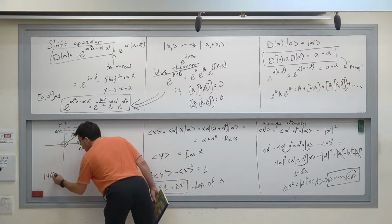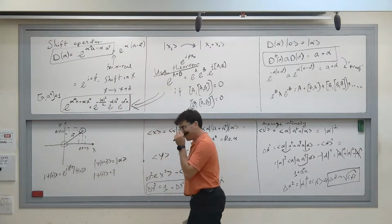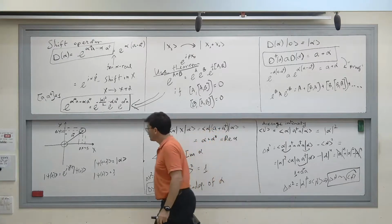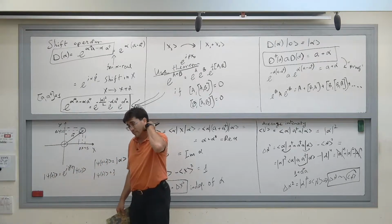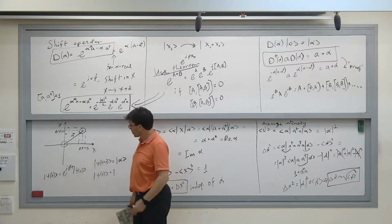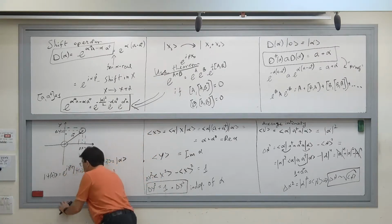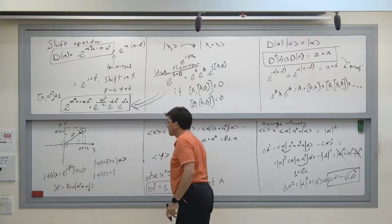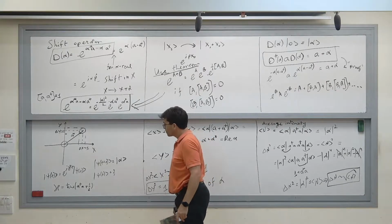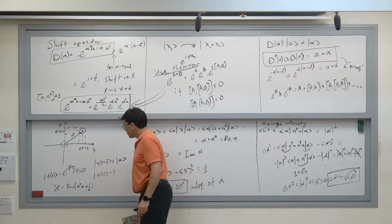So psi of t is what? It's e to the I h t times psi of 0, right? But what is e to the I h t? It depends on your Hamiltonian. Our Hamiltonian is h bar omega times a dagger a plus half, right? So there will be some constant phase shift and then some operators that we need to think about.